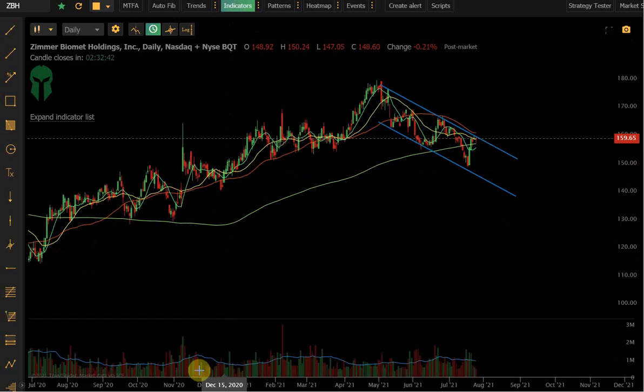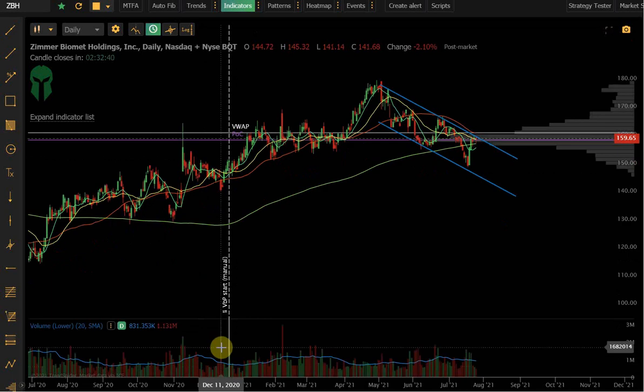Now throw in your indicators. Okay, you're at point of control. You're at the top of the falling wedge. Your 50's pointing down, your 21's pointing down, and you're barely holding on to your 200. Okay, so I would avoid this.